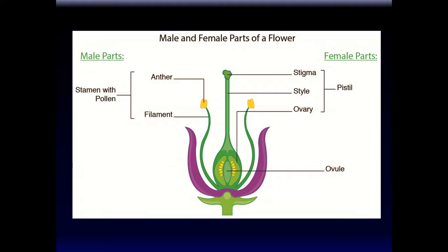To understand this, you have to understand what's going on with the flower. The flower in plants is the sex organ of the plant. That's where the sperm and the eggs are, so to speak. Flowers have both male and female parts. The male parts of the flower are the pollen-producing parts, and all together they're called the stamen.